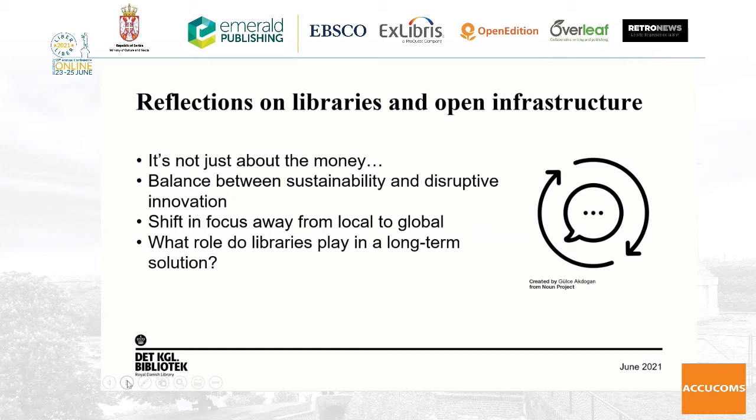There are other ways that we can support open infrastructure through our own work, with our own communities, our own teaching, and by integrating resources in our discovery systems.